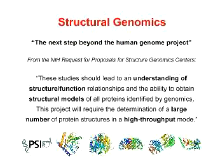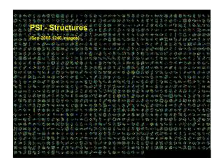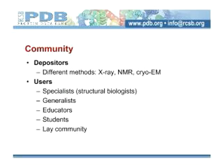Structural genomics is the next step beyond the Human Genome Project, and it's basically to lead to an understanding of structure and function, and to obtain structural models of all proteins identified by genomics. And so this is happening now, and this puts a huge burden on us. We have to maintain many different databases having to do with structural genomics. And this is just a slide from September showing all the structures that had been determined by structural genomics as of that moment. The guy from NIH always asks us to do this slide, and so we do it. It's fun.